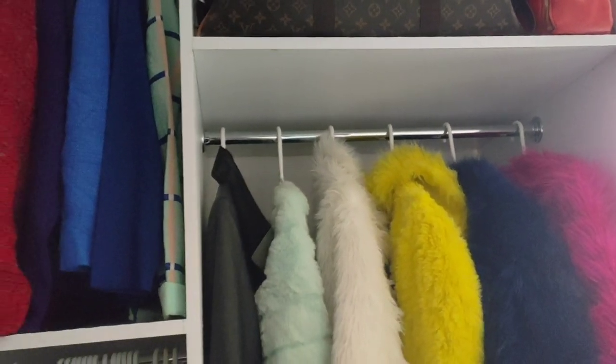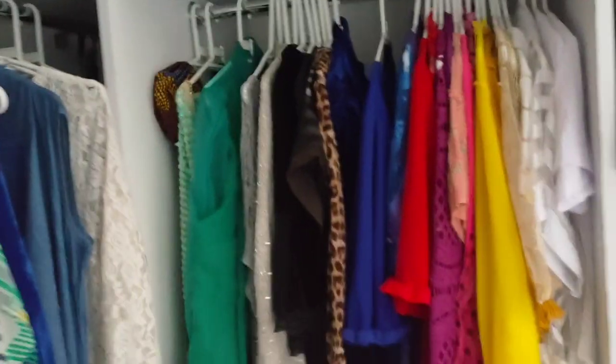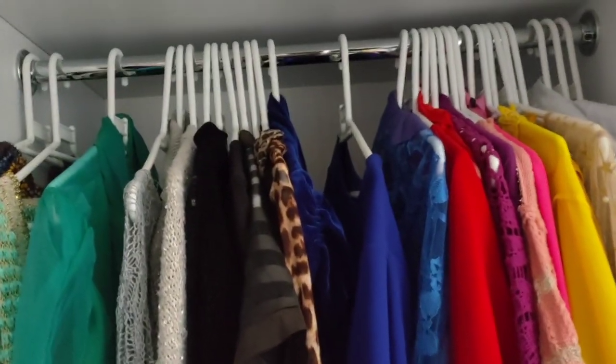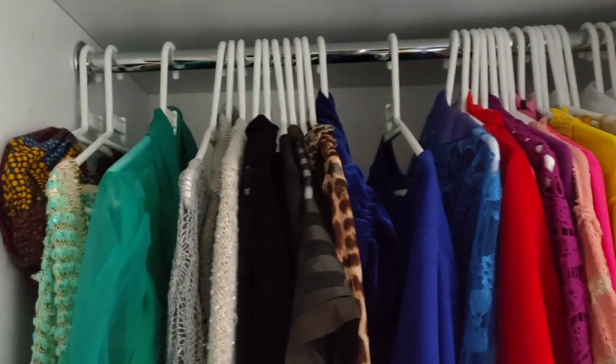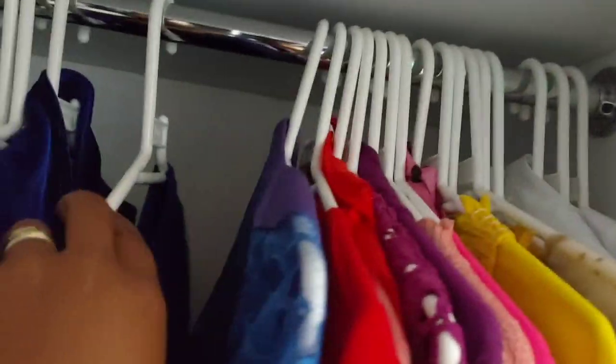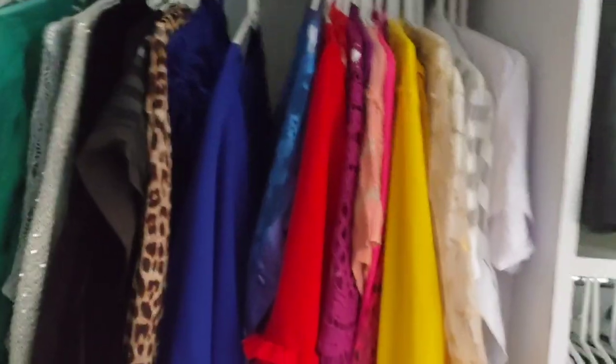And then from the blazers, we're going to go to the tops. So let me show you what I'm trying to say. One thing about me, I usually arrange my hangers going the same side. You see, all the hangers are on the same side. You'll not find a hanger that looks like this. Let me take one that is... I'm going to just show you once I'm done.